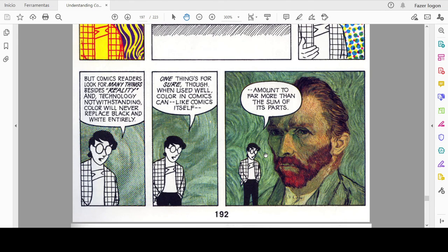Yes, it's a very short chapter, but we are going to talk a little bit more about colors in our synchronous class this Friday. So be prepared for that.